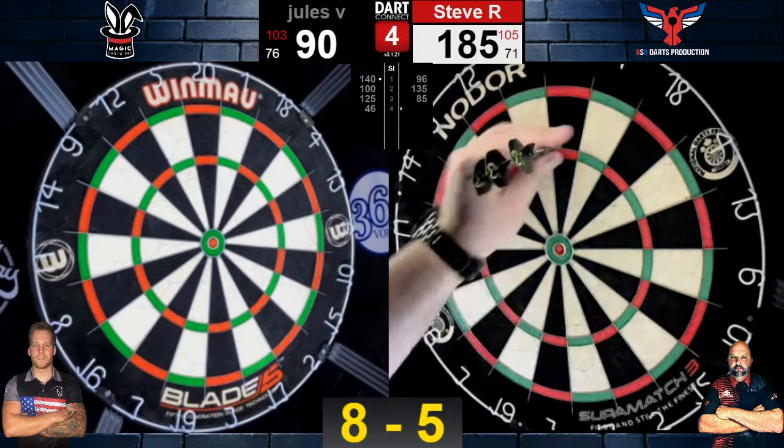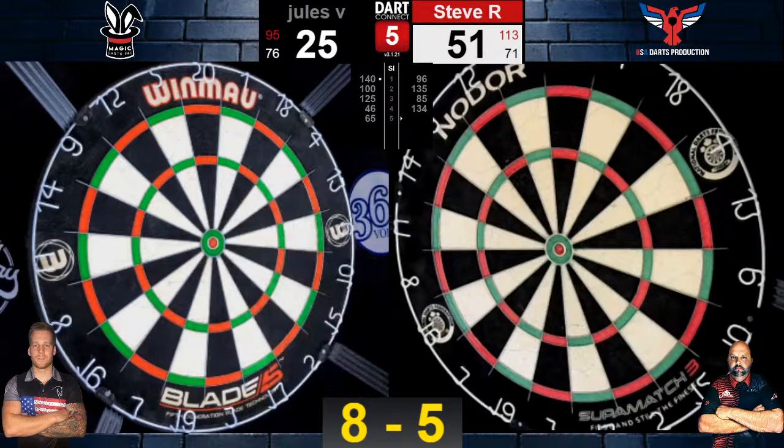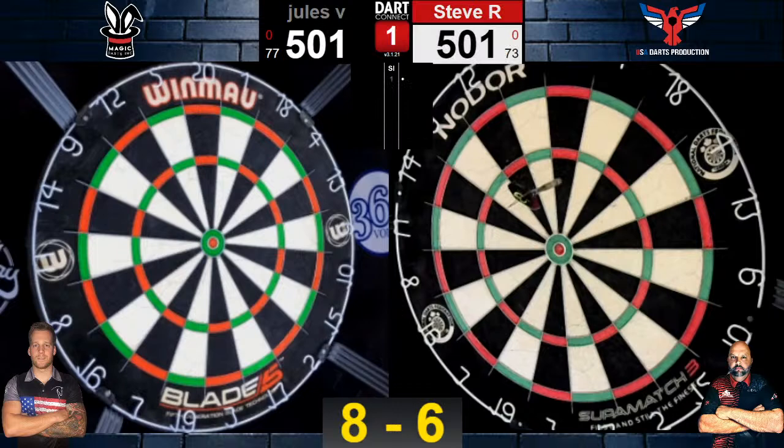Now, Jules has the advantage here because he can just hit 220s, but he goes for bull. So two bulls. Leaves tops or bullseye? See, he went smart. He went 25, 15, then for bull to have a guaranteed chance at it. Just misses, though, so 51 left. Come on. Second dart. And nice. Steve hits it. Second dart. 14 dart leg, folks. 8-6. Steve Russell with a big takeaway and steal there.